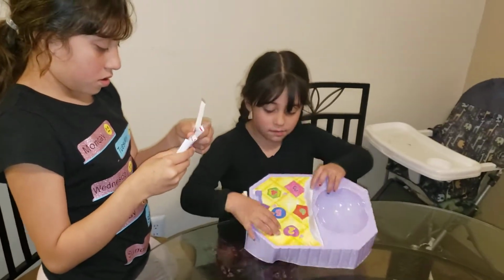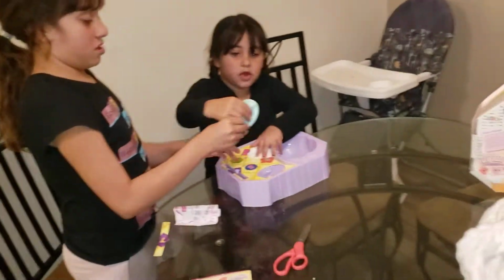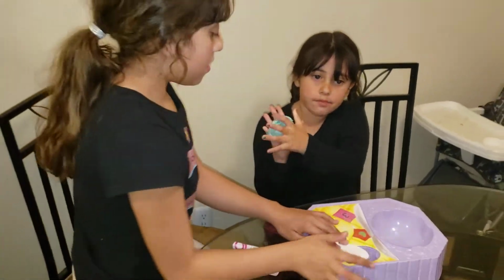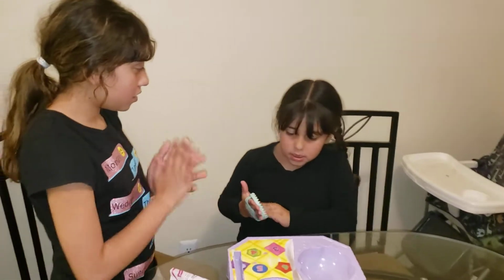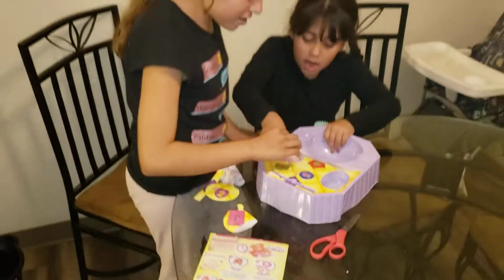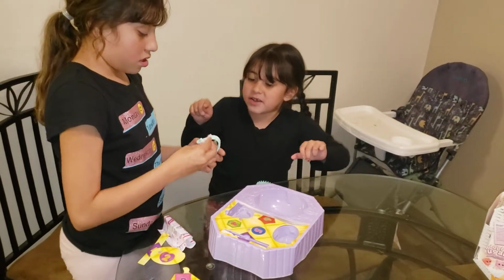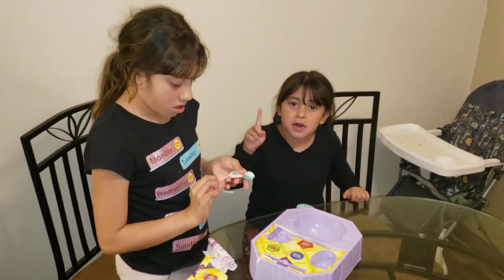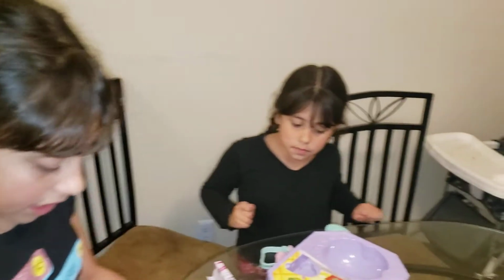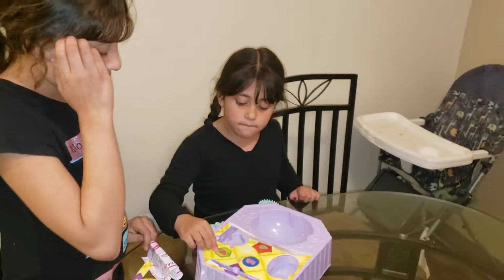Okay, number 2. And she gets to name it. A brush. A blue brush. Now I can brush it. Comb their fur, right? Can we open the next one? Okay, I'm gonna open number 3. Okay, what's next? Four.